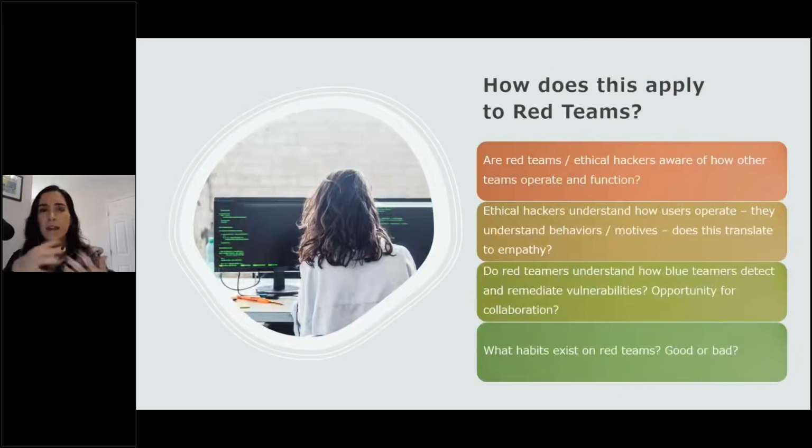And then red teams. I think a lot of people, at least that I've met, that are ethical hackers, they do penetration tests, they do understand a lot of the behavior of users, but in the way of: how can I exploit? What vulnerabilities can I use? How can I leverage what I have to create an attack? And then ultimately provide it to a blue team, or provide it to a company, and say, hey, here's your gaps and here's what you need to fix and here's how to fix it.